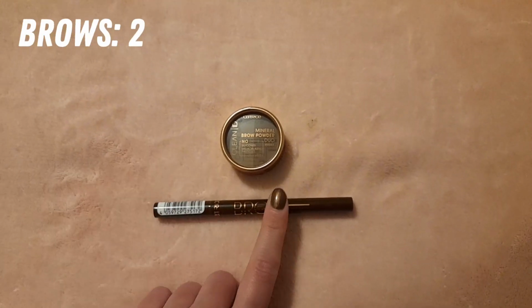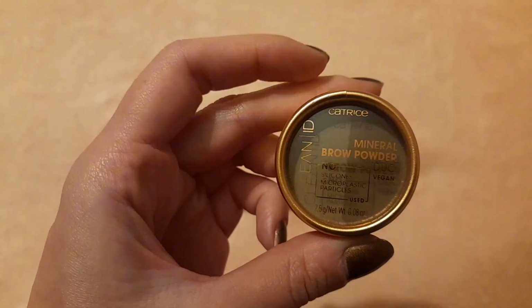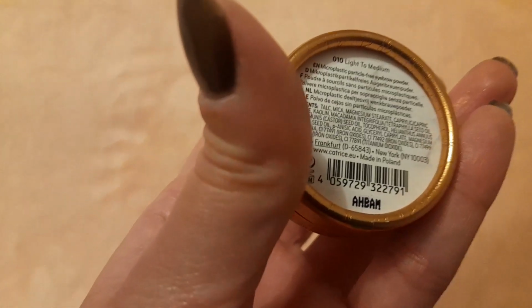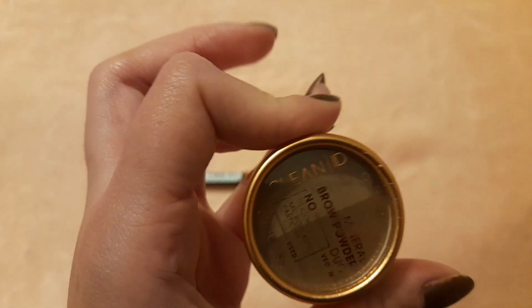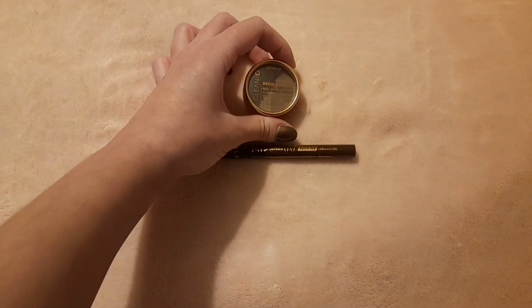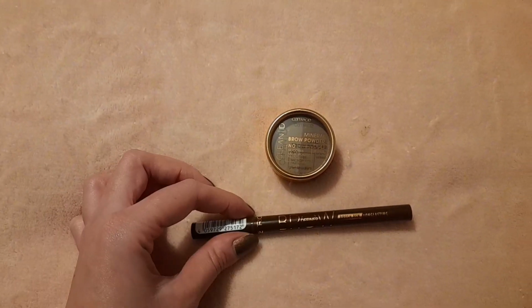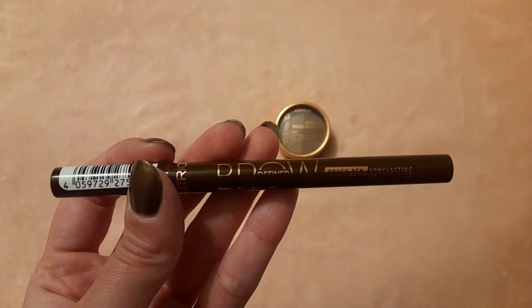Moving on, we have my brow products. I have this Catrice Mineral Brow Powder Duo. This one is in the shade 010, light to medium, and is from the Clean ID collection. It's still closed and sealed. I've never used it. It's just a backup, but I've been using a Franken in my eyebrows, so that's why that one is still closed.